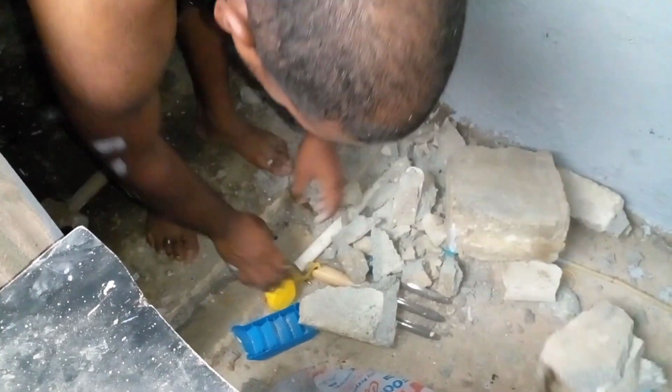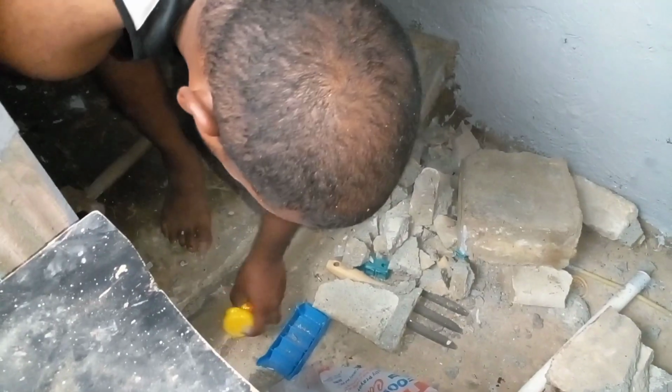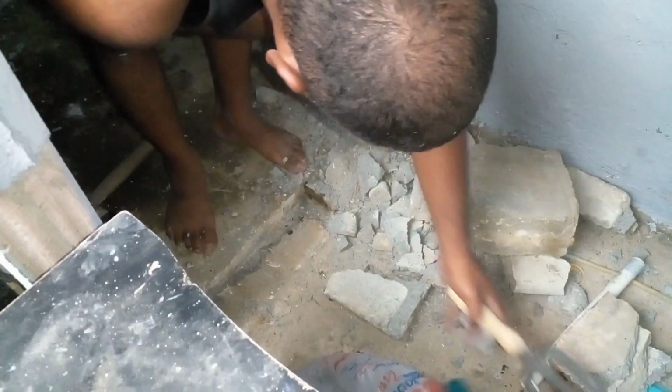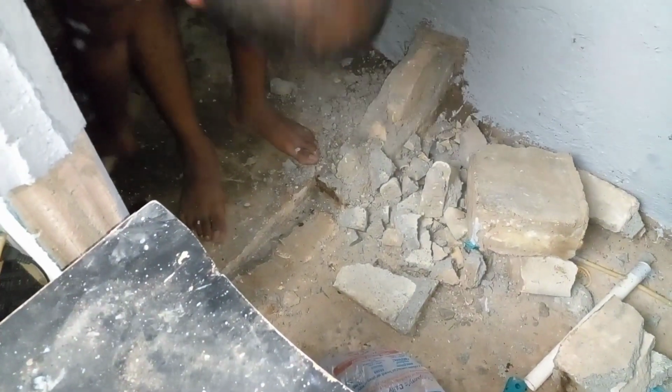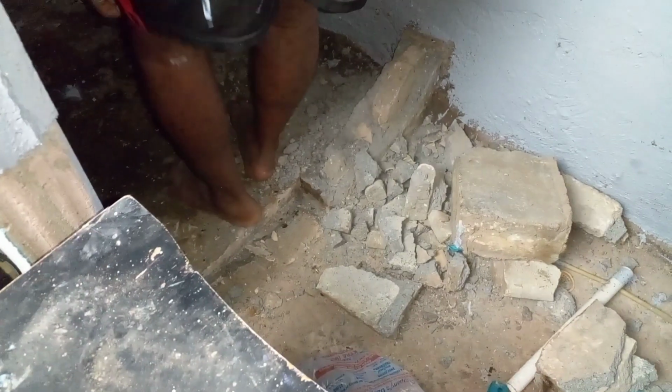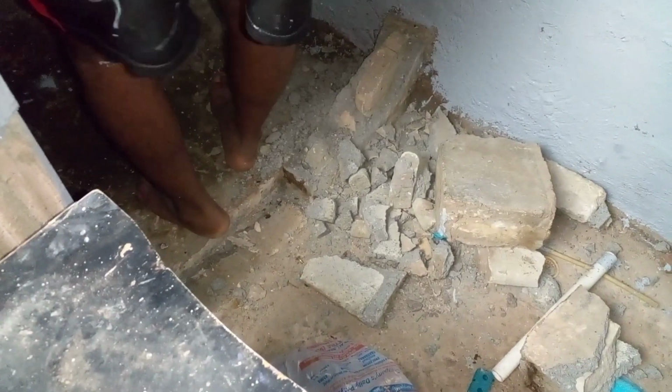See, just a little bit. That's not bad. Look at the dust, Ollie, look at the dust. Yay. It's coming out. It's coming out.